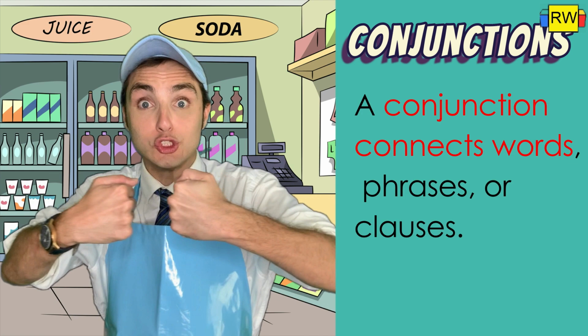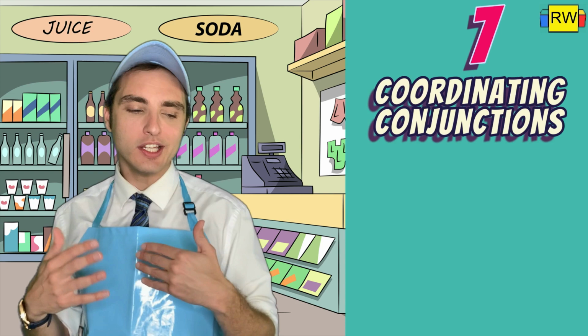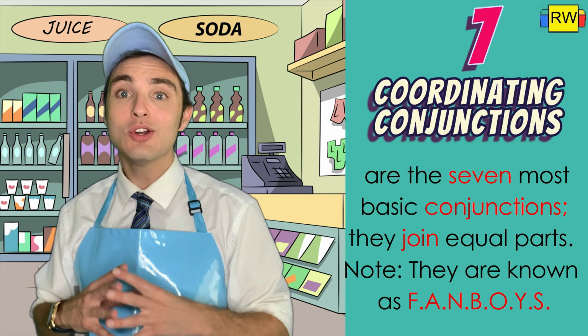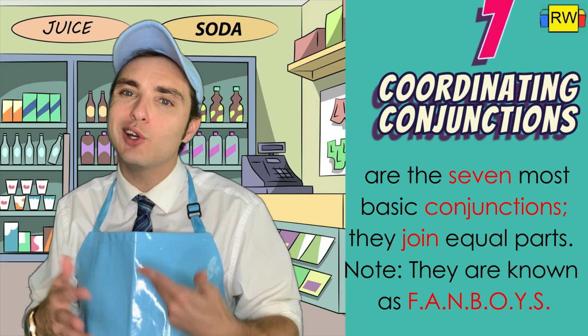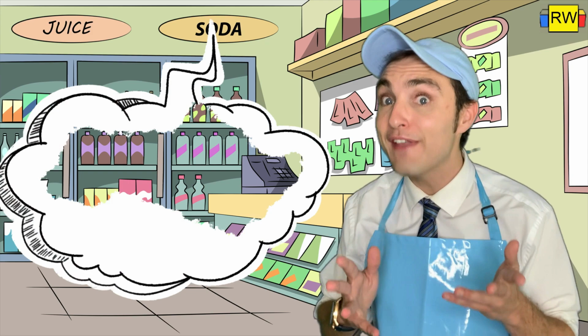More specifically, we're going to be focusing on coordinating conjunctions. But what are those? Well, coordinating conjunctions are conjunctions that join two equal parts. And we remember them through the acronym FANBOYS. Because let's be honest, coordinating conjunctions sounds a little too intense and technical. So let's use FANBOYS to refer to coordinating conjunctions.